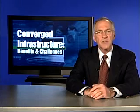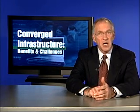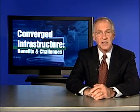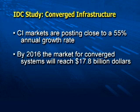CIOs and IT professionals have been steadily warming to the converged infrastructure concept. In fact, a recent study by market intelligence and advisory services provider IDC revealed that CI markets are posting close to a 55% annual growth rate. The research further states that by 2016, the market for converged systems will reach a staggering $17.8 billion.